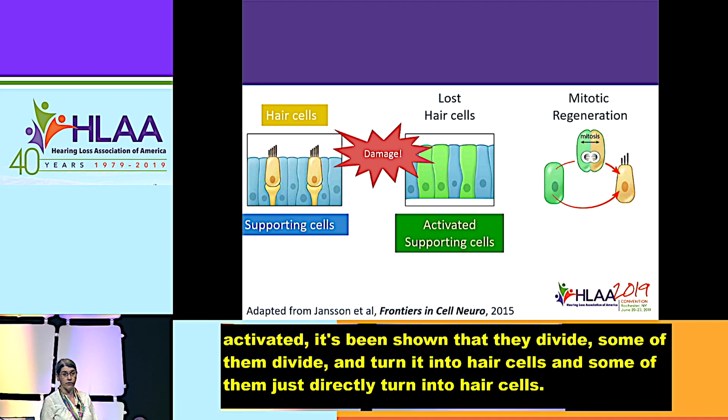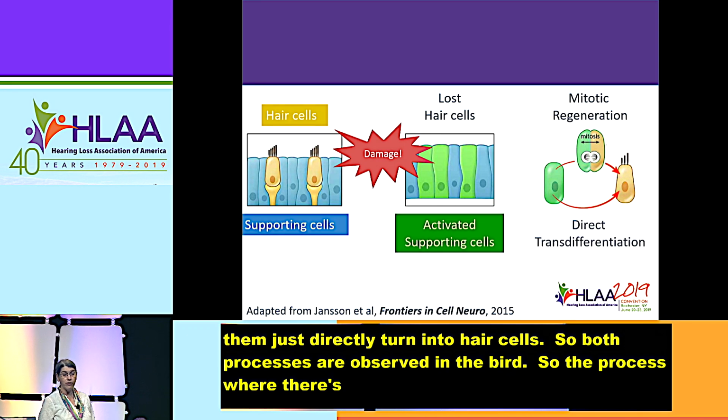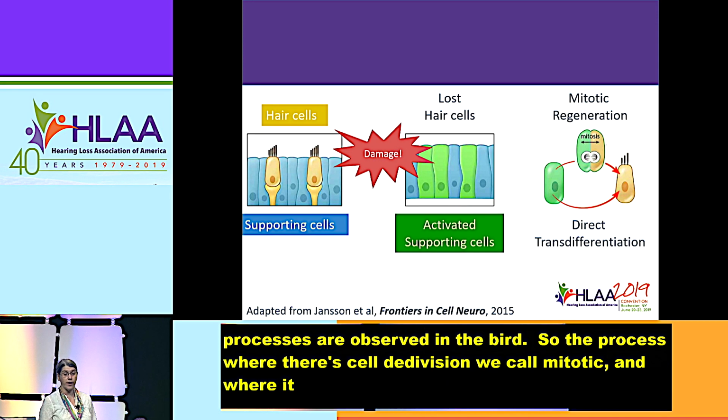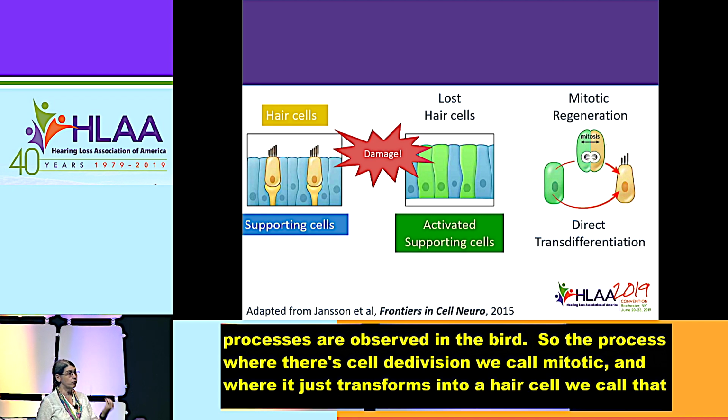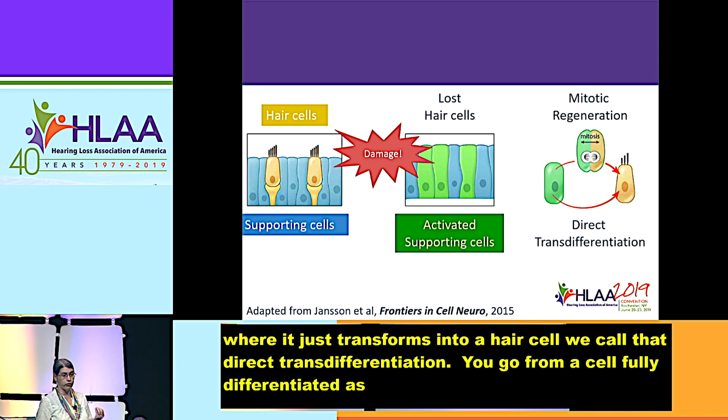And so the process where there's cell division, we call mitotic regeneration. And the process where there isn't any division, where the cell just transforms itself into a hair cell, we call that direct transdifferentiation, because you go from a cell that is fully differentiated as a supporting cell, and it becomes a completely new cell type.